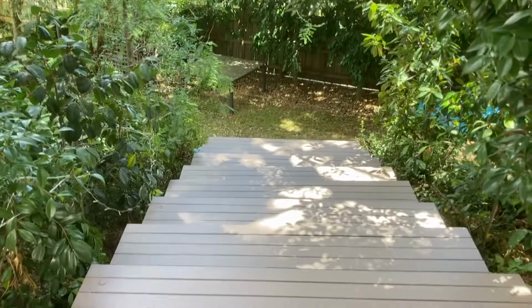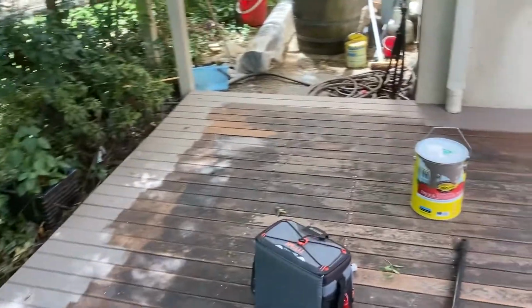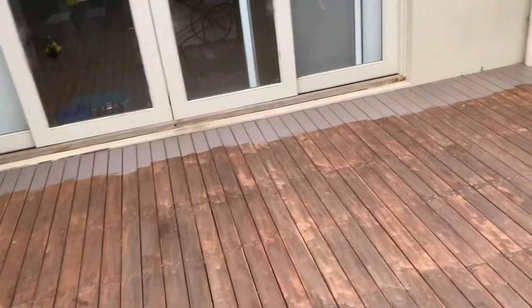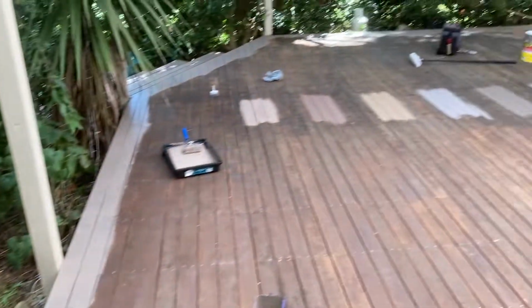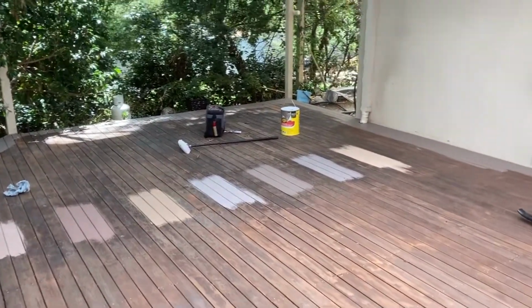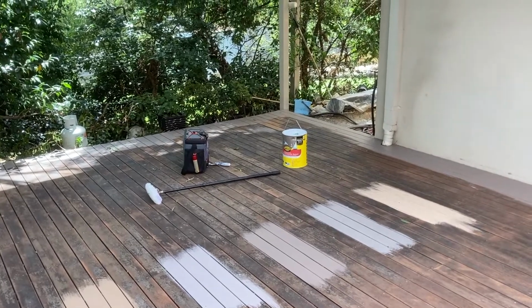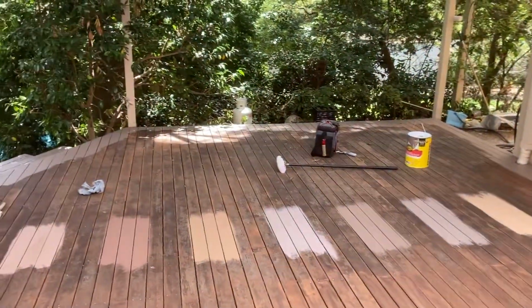So it's lunchtime, and here's where I'm at. I've done the steps. I've painted all the steps with one coat, and I've cut in around the edges here so that I can just roll the rest. But it's been a bit of hard work actually. So that gives you an idea of the size of the deck. And we got the Cabots paint that's been tinted to the colour, and that was from Bunnings. It's $160 for the paint, and with the Power Pass discount, we finished up another $10 cheaper, so that's well worth it. So let's get into rolling now.